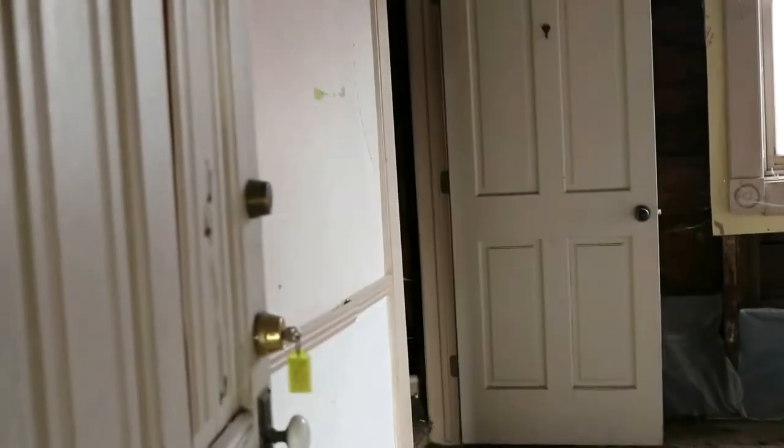Is that an original key? I don't think so. The one thing you notice is, where was the restroom? Is that it down there? Well, there's one marked in front of one right there. And then this room has a restroom in it back there. Yeah, this is four bathrooms right here in this quarter.